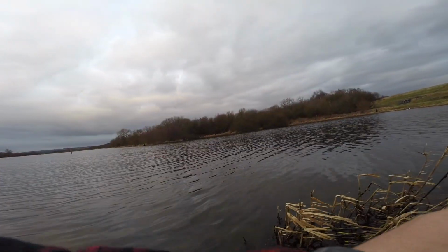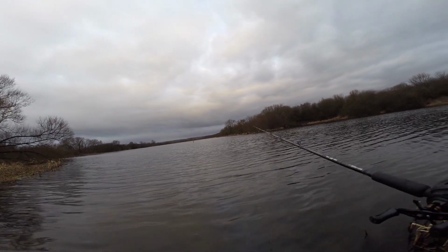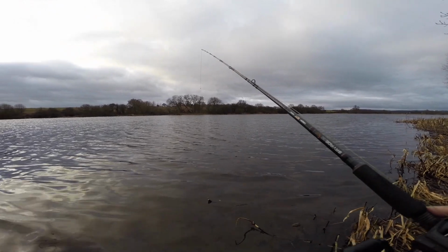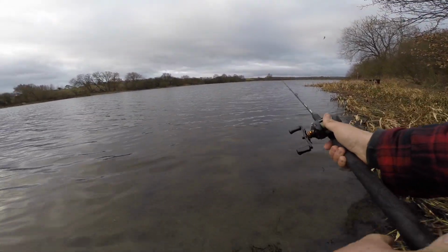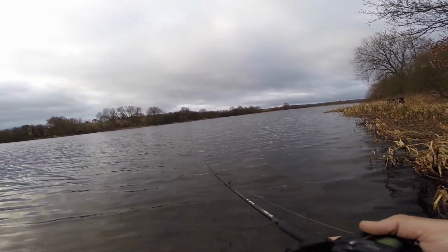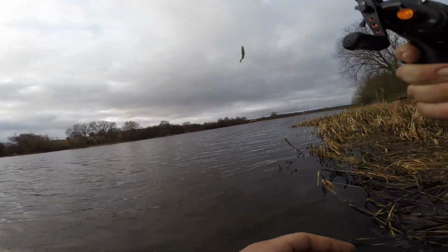Yeah, decent, from this little recess here. This is where we're looking for small pike anyway. This is where we're finding small ones. And like you said, they might be stacked in that top corner waiting for spawn after the hot week last week.